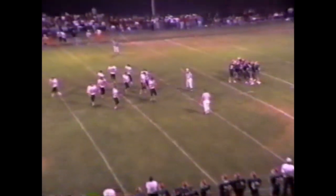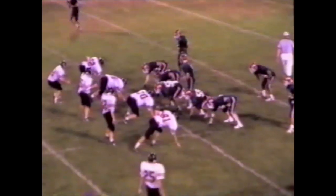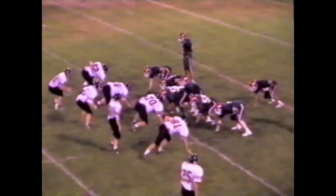What a well-played ball game by 2 very good teams. Hey, I tell you what, everybody billed it the game of the year. Folks back home, it is the game of the year. Mules lead 32-20 with 3:49 to go in the third. 1st down and 15 for Salem at their own 35-yard line after the penalty.